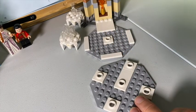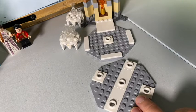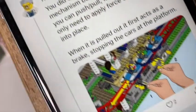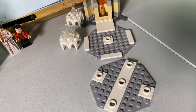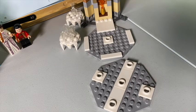Professor Lego, you did seem to get better with the mechanism. But just to clarify, the lever you can push-pull, labelled one, you should only need to apply force until it clicks into place. When it is pulled out, it first acts as a brake, stopping the cars at the platform. It should also propel the cars forward when you wind the handle labelled two. In the diagram, try to rotate the second handle quite rapidly and see if that helps push the cars around the corner. When lever one is pushed in, there is no brake and the roller coaster should run continuously.